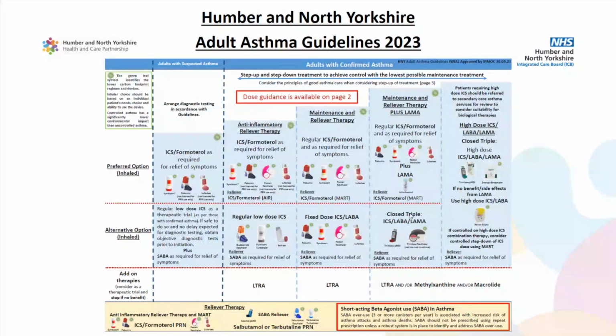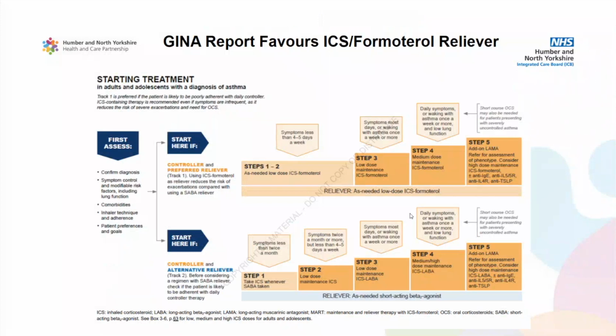So why are we doing that? Well, we're certainly not alone. So these are the GINA guidelines. This is a global asthma report, which looks at the evidence across asthma treatment and makes recommendations which are relevant to a global audience. And you can see that actually GINA is structured in a very similar way to how we have structured our guidelines. So they have a preferred route, which is based on ICS formoterol as the reliever, just like our new guidelines are.